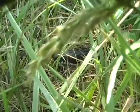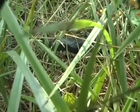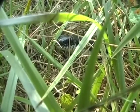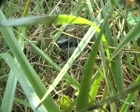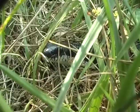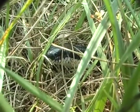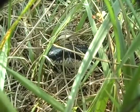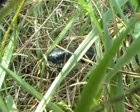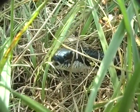Oh yeah, a black rat snake. We can tell it's a black rat snake and not a black racer by the white chin and underside. A black racer will have a black chin and a black underside. It's going to hold still to see if I actually see it first. My camera moving has its attention. Now it will decide if I'm a threat or not.